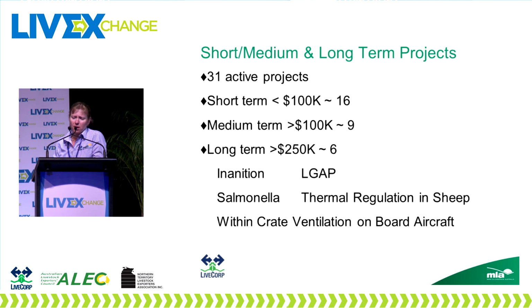So in the portfolio, we currently have 31 active projects. So we've broken them up into short, medium and long term. So 16 projects are generally what we fund that are under less than $100,000. We have the medium term projects that are greater than $100,000 that go over a longer period of time. We have 9 of those currently, and then the long-term significant investments are in the vicinity of $250,000 or more. Currently we have 6 of those.